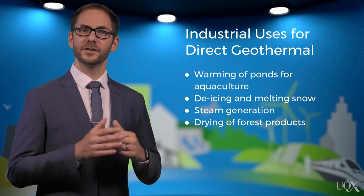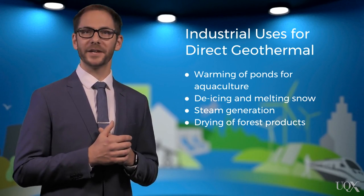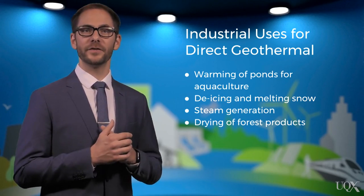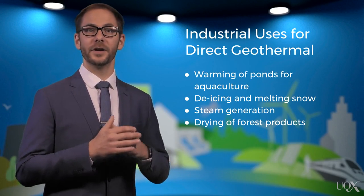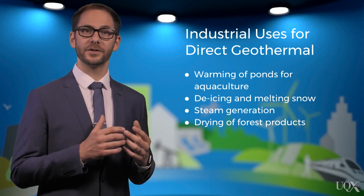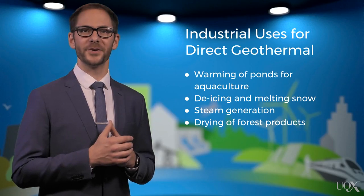The use of geothermal energy for heating is quite site specific and so has only been adopted in a few countries like China, Turkey, New Zealand, Japan and Iceland. The heat can be used for district heating or in industrial settings. Direct use of geothermal energy is more practical when the temperature required for the application is close to the temperature of the geothermal resource. Industrial uses of geothermal energy include drying of forest products, steam generation, warming of ponds for aquaculture, and de-icing and melting of snow.